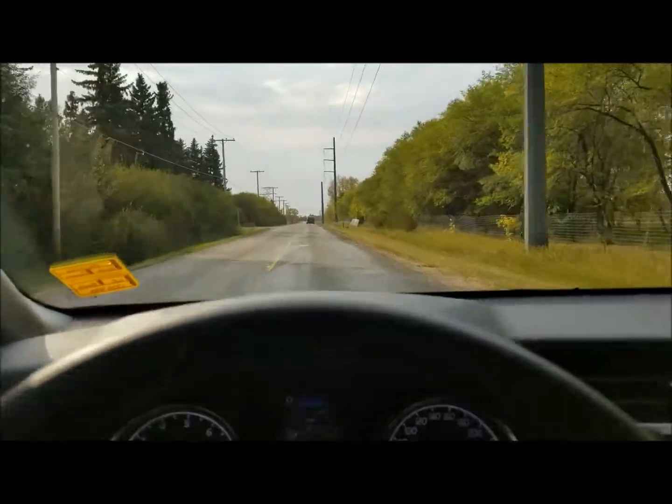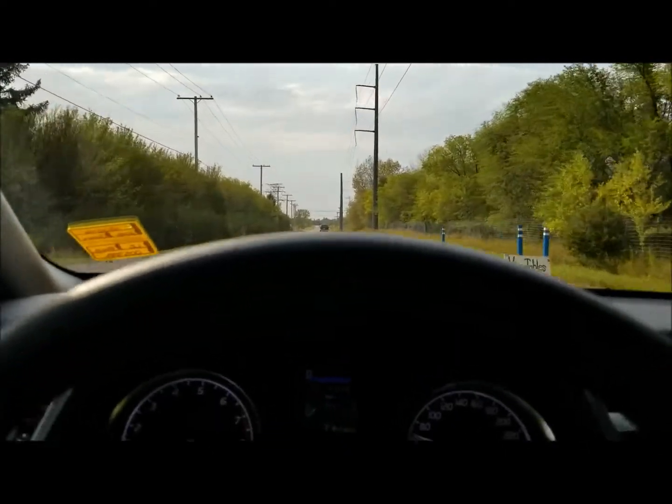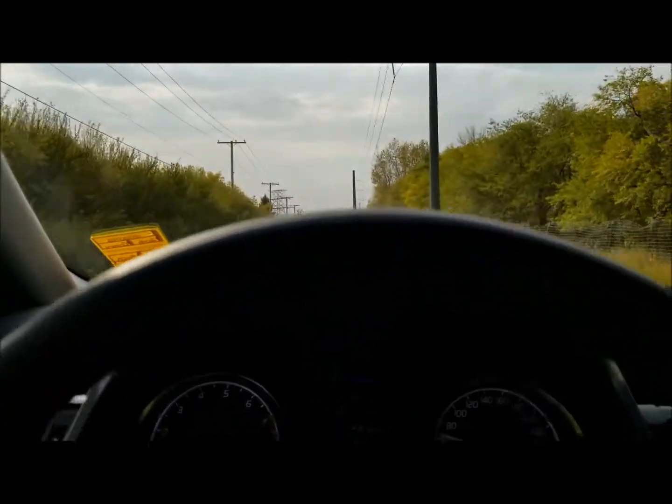I am literally driving down the worst road, probably in this area of the city, and you can't even hear road noise.